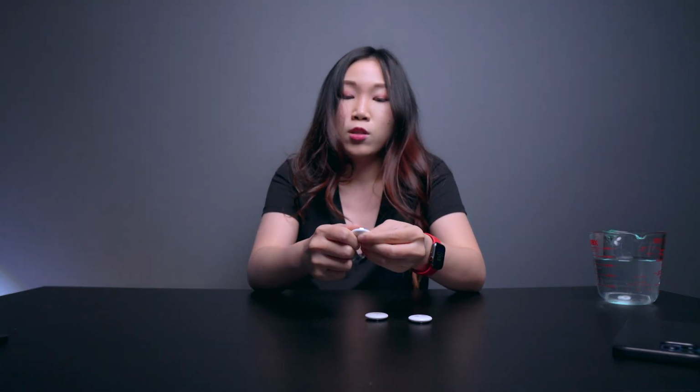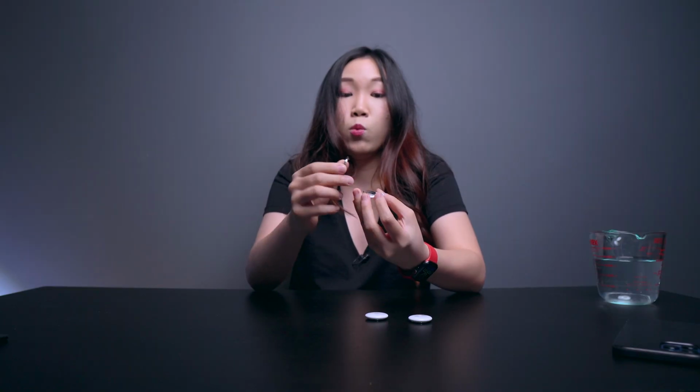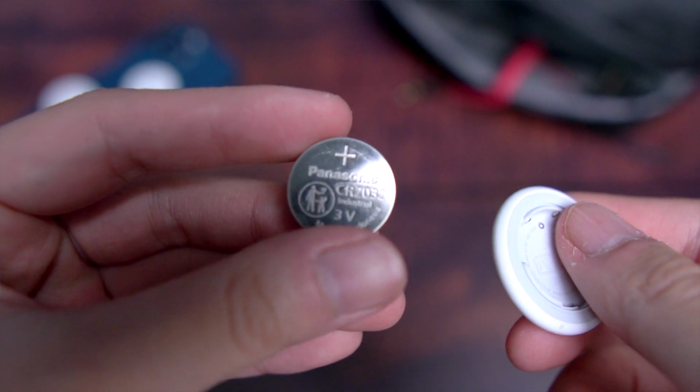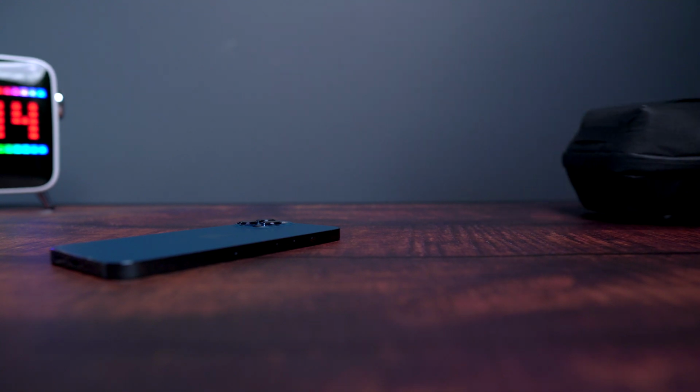But things to note, this is not anti-theft. Thieves who spot this and know what this is can easily remove its battery, like what I'm doing right now, like this. And there you go. It will stop working, stop you from tracking where this is. So if someone is actually targeting you, it's really hard to prevent it. But it would have been nice for this to start beeping instantly when it senses that it's being taken away from you and your phone.